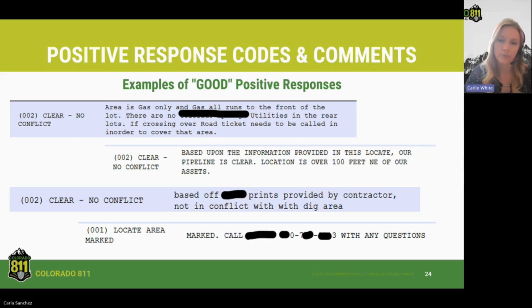It's locate area marked, but adding a contact and contact phone number for the excavator to reach out to in case he has any questions can save everyone a bunch of time, and help prevent damages by opening up those communication avenues between the excavator and the facility owner operator members. Now let's take a look at some not so great positive responses that we've received.